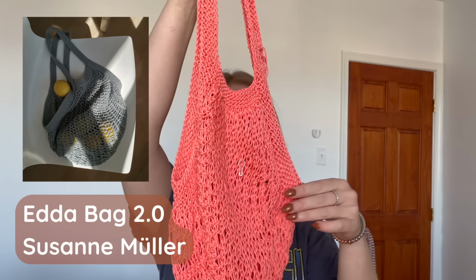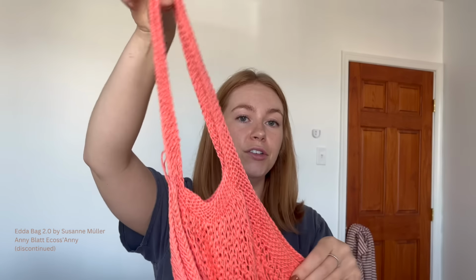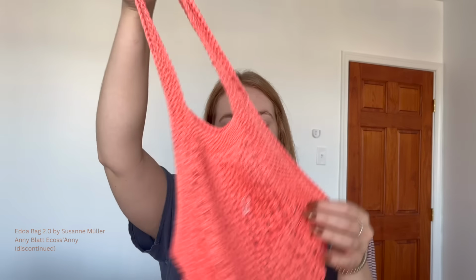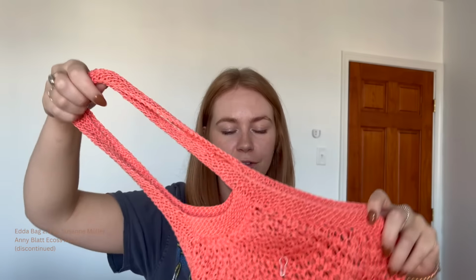It's just a cute little market bag. I used Ani Blot Ecos Ani. Oh, and there's a stitch marker still in there too. I don't know what color it is because I couldn't find it on the label. This was a yarn that was gifted to me by a family friend a while ago. I've had it sitting in my stash for a really long time, probably 2 or 3 years, and I haven't known what to do with it. And so finally I decided this was my summer to use it and get rid of it. So I made this bag.